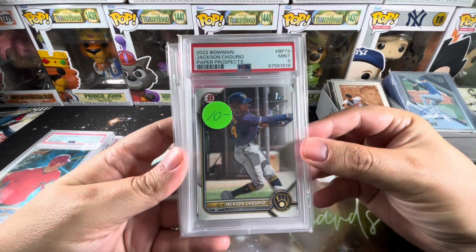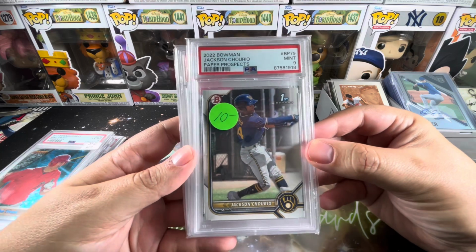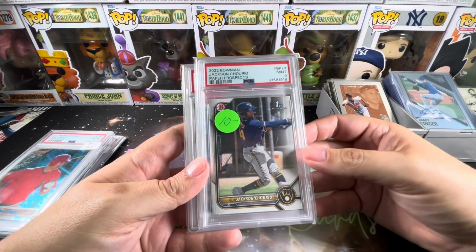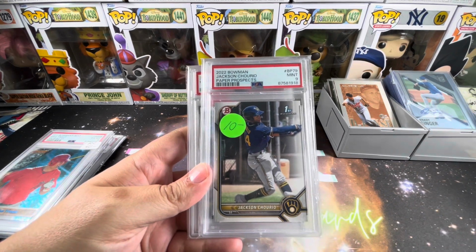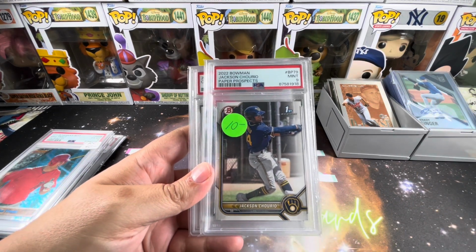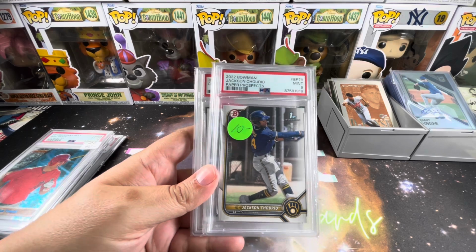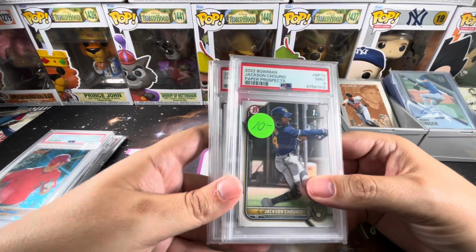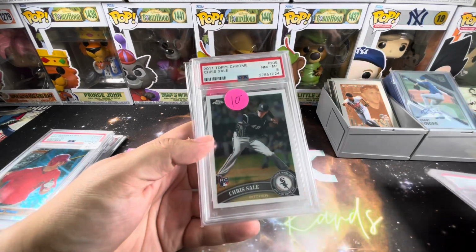Jackson Chourio, first Bowman, regular paper prospect, graded to a 9. I figured, why not? Again, the kid looks like a stud. He's having an excellent rookie year for the Brewers. And you can get his card raw for the same price at some shows. So I figured, why not? Let's just get it graded.